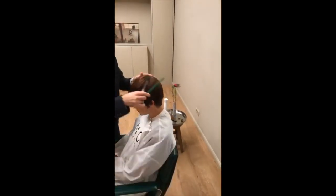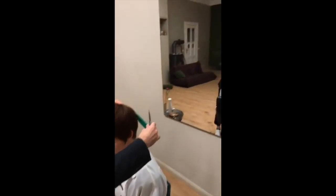So if you look in the mirror, you can see the nice and soft curved shape.